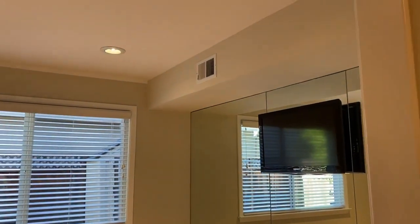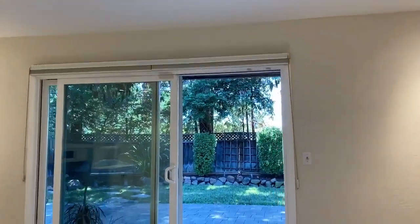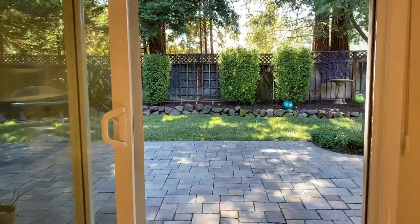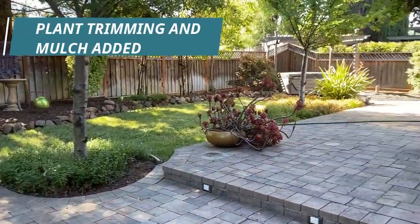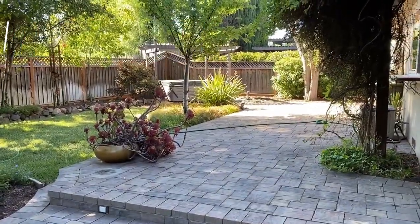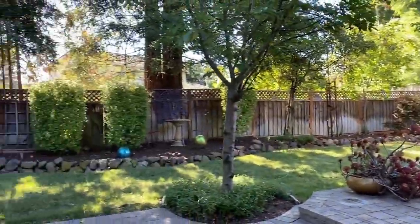So let's go upstairs and I'll quickly show you that area. Oh, let's peek outside because I also think having nice furniture staged outside really sells the backyard more. Now, this is a very nice backyard as is, but just wait till you see it all staged and ready.